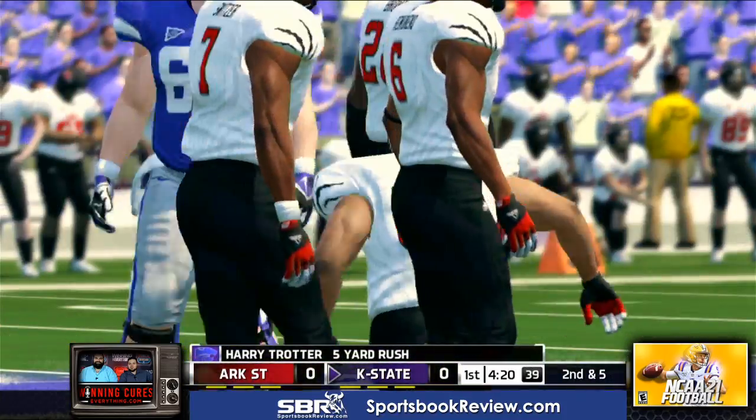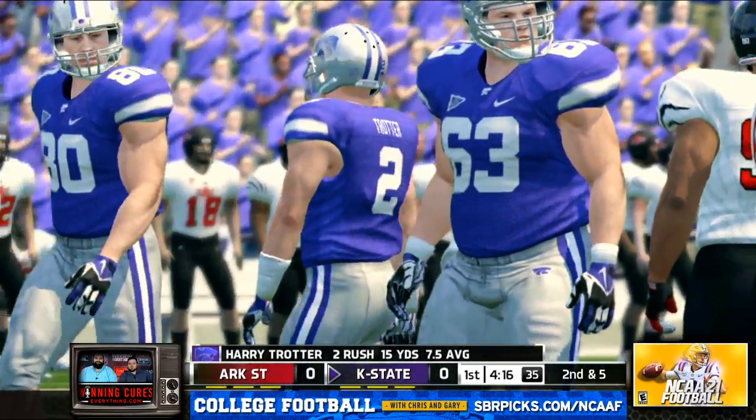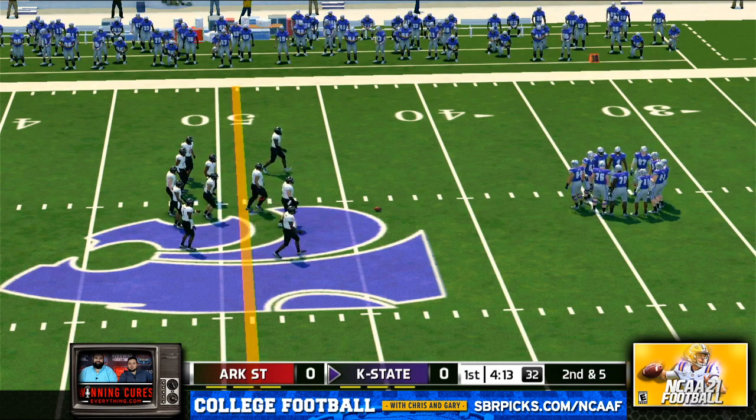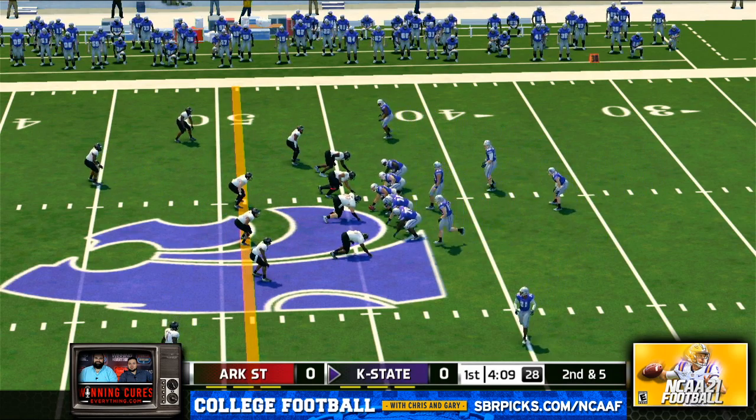Tackled after a decent pickup. That brings up second and five. It's second and five here, ball on the 44-yard line.